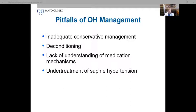Deconditioning is one other problem in people who cannot exercise because they do not know to exercise in their recumbent position, for example. Lack of understanding of medication mechanisms. This is especially true in the case of Midodrine and Northera, where people are given a 3-time-a-day prescription, and then that leads to the misunderstanding of taking the medication every 8 hours. And remember, supine hypertension is a problem already, and when you take your Midodrine right before you go to bed, first of all, you don't need it. Second of all, it's going to worsen supine hypertension.